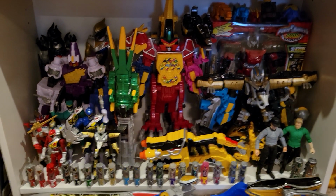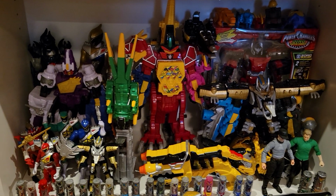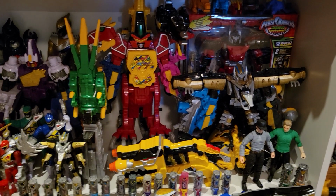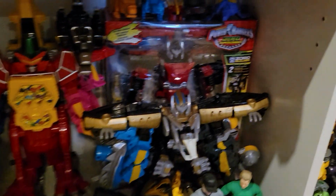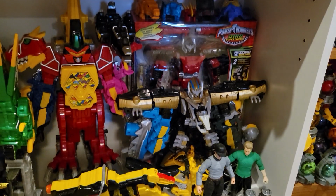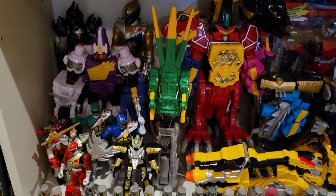Next shelf is my Dino Charge shelf. So I think I have all the Dino Charge Zords, except for maybe some of the different color ones. They did a lot of color variants and stuff. So the only color variant I have is the Terra Charge Zord in red. I have that one in box. But I think I have the main Zords in their show-accurate colors.